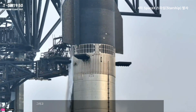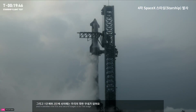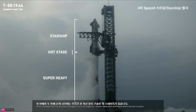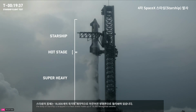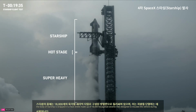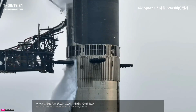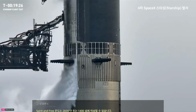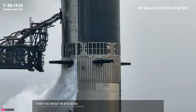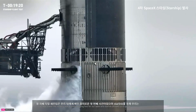And in between the first and second stages is our hot stage, our newest separation technique, which we saw in action during flight tests 2 and 3. The body of Starship is wrapped in a heat shield made up of 18,000 hexagonal ceramic tiles designed to insulate the vehicle during atmospheric entry, where temperatures can be as high as 2,600 degrees Fahrenheit or over 1,400 degrees Celsius. Speaking of those heat shield tiles, re-entry was a pretty exciting first for our team, and Starlink allowed us to gather critical data about this stage of flight.